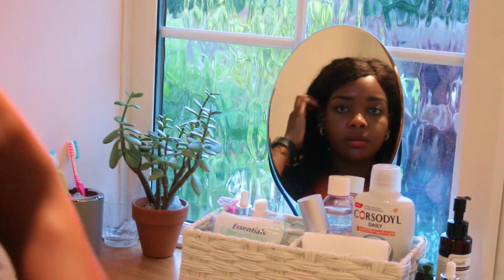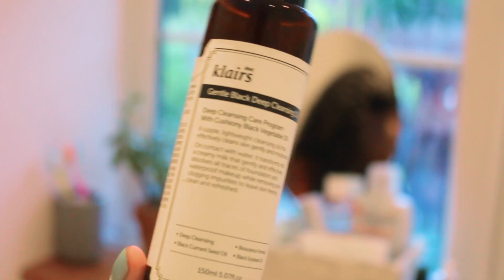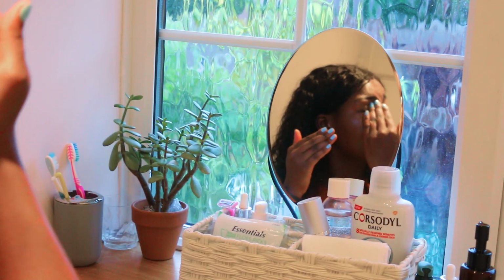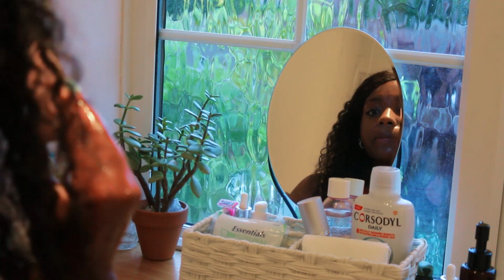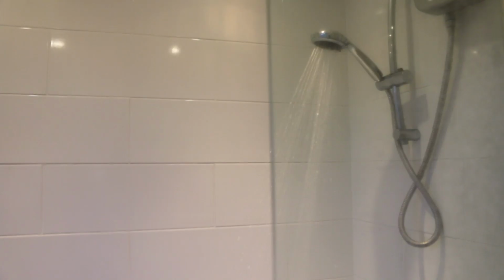So I always start off my nighttime routine with some skincare. I've really been trying to take care of my skin a little bit more and learn more about it, so this has become an important part of my day, and it's just really nice to have some me time too. I would typically do this in the shower, so I'm about to hop in the shower, but I just want to show you first. As soon as I get out of the shower, I always have to moisturize.